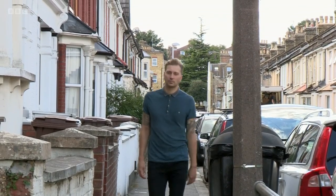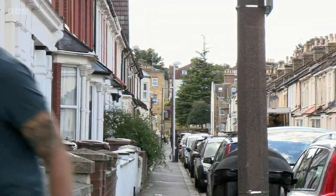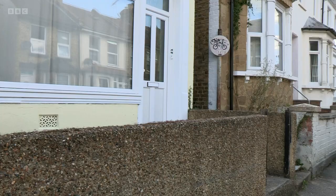And the successful bidders who bagged the place for £175,000 were brothers Andy and Matt. Matt met Jacqui at the property to tell her more about their auction purchase. Matt, it's really lovely to meet you, and congratulations. Thank you.